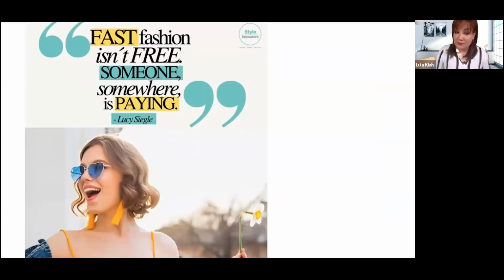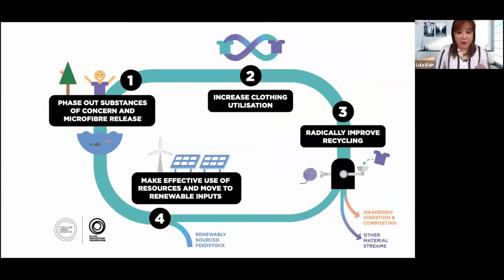So I love this phrase: fast fashion isn't free. Someone somewhere is paying. So what can we do? Okay. So when I realized about this around 20 years ago, I asked myself, how can I help to stop this? There are 4 things that we can do.